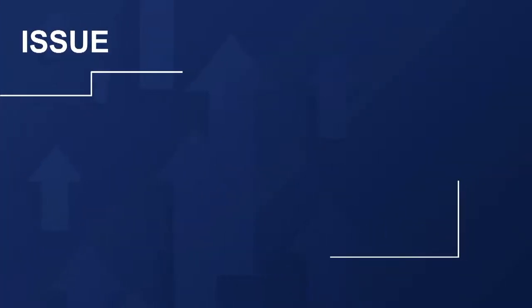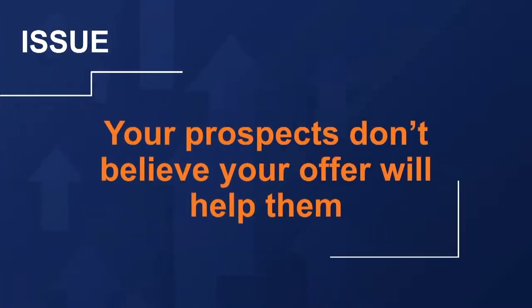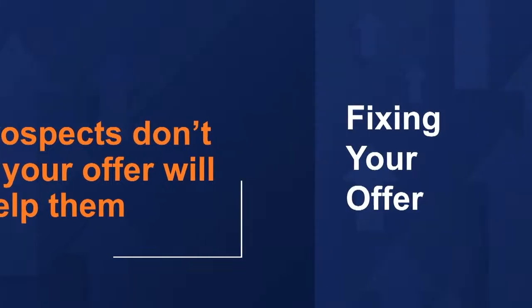And here's the biggest problem with offers that I see out there: your customers or your prospects just simply don't believe that your offer is going to help them. So if you're driving a bunch of traffic to your website or you're running some campaigns online and you're getting no leads, here's the simple solution to that. They just don't believe that your offer is going to help them. And so if we want to be successful in generating leads on our website or generating leads online, we've got to present offers to our prospects that they believe is going to help them accomplish and fulfill what it is that they're trying to accomplish.